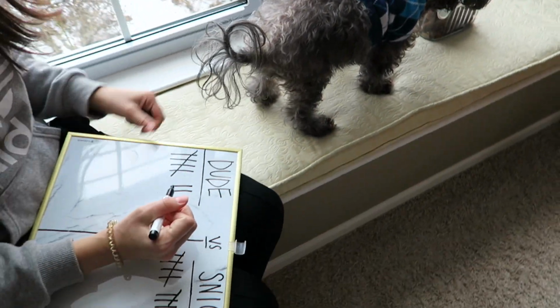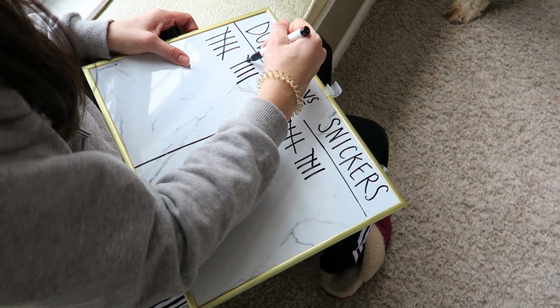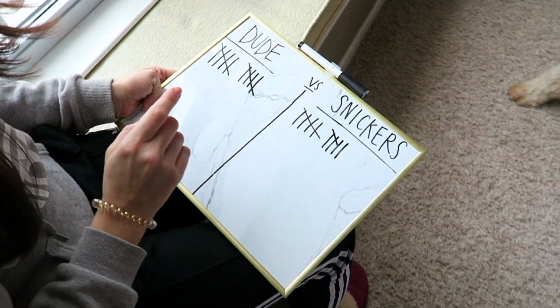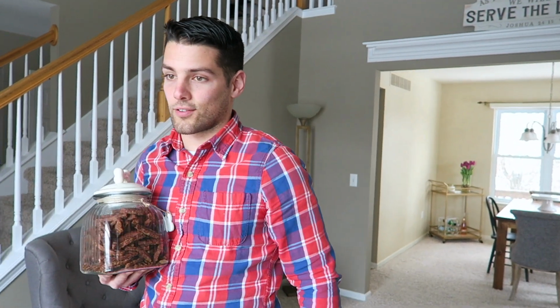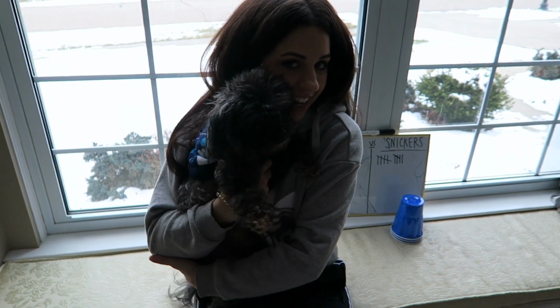Okay. Snickers, he's going crazy. All right, honestly, both of these dogs are pretty much equally the same. The only problem is Snickers doesn't have home court advantage, because at their house, all they do is open the closet door and Snickers is running over there. Right. It's official. Snickers is smarter. We knew it all along. Snickers, you're cute, but you're not the winner this time.